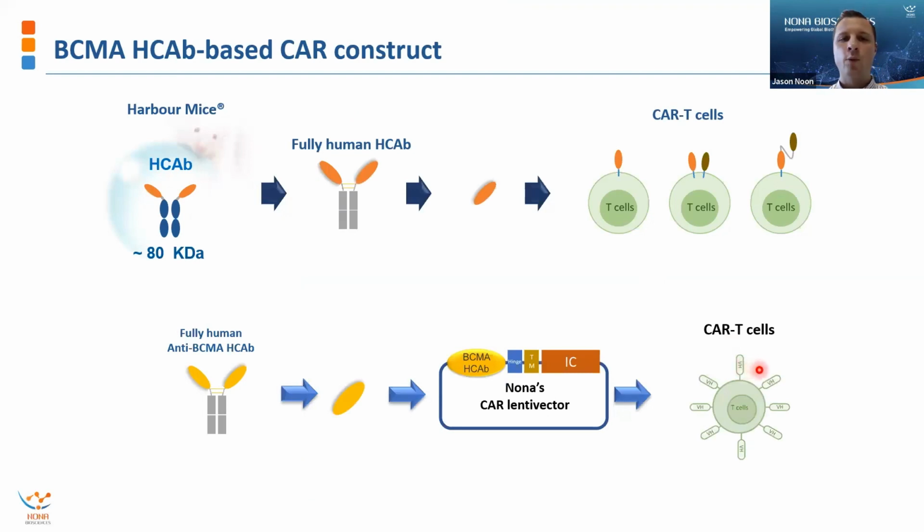So what we have been working on at Nona Biosciences is, first we had an HCAb that had been identified by Nona's more traditional antibody discovery methods, and we discovered this very good anti-BCMA HCAb. We wanted to use this for proof of concept in the beginning, and we cloned the VH from the HCAb into a proprietary CAR lentivector of Nona Biosciences. Here is our BCMA HCAb-VH in a CAR construct with the typical hinge or spacer, transmembrane domain, and intracellular signaling domains as well. This allows the expression of the BCMA VH on the surface of the CAR T cells.